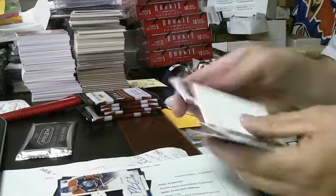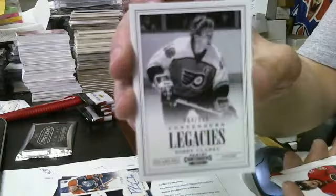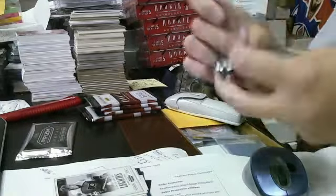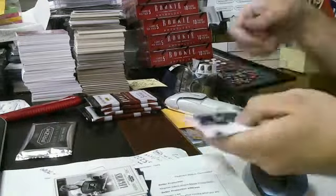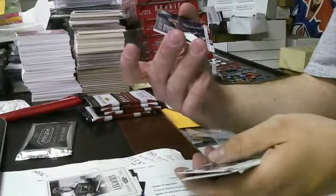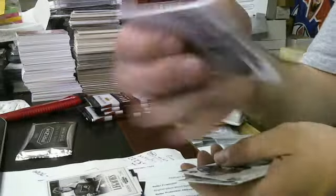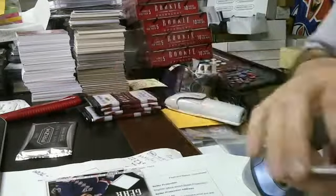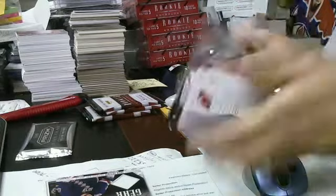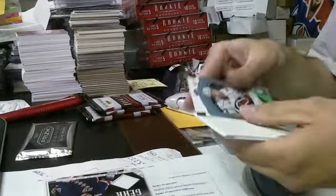We have a Contenders Legacy of Bobby Clark for the Flyers, numbered out of 999. And then we have a titanium game-worn gear of Artem Anisimov for the Columbus Blue Jackets, a jersey card. Don't worry, we live in Edmonton, we never heard of him.